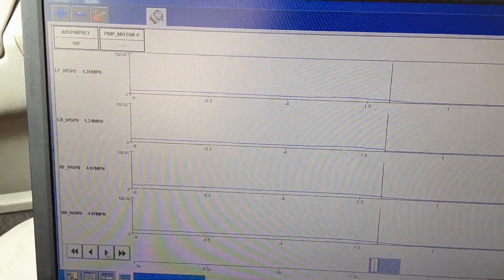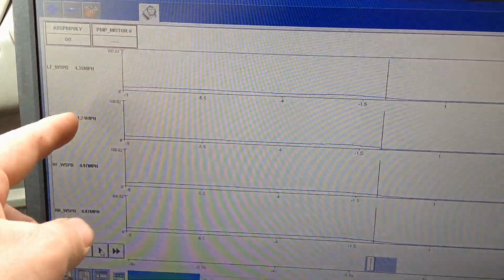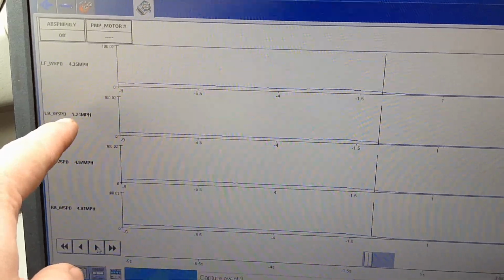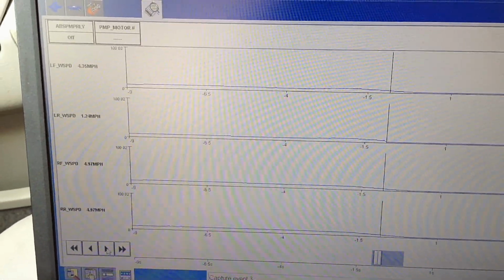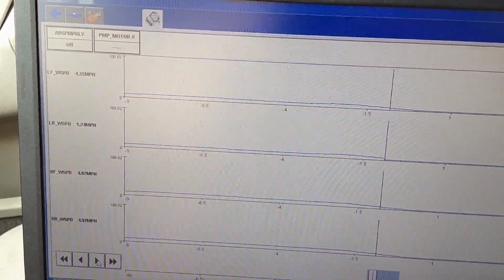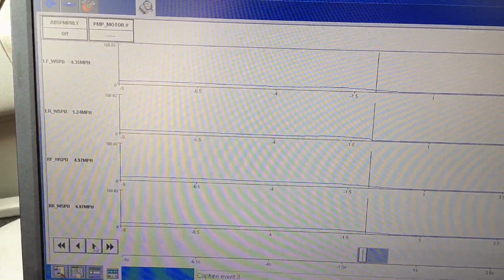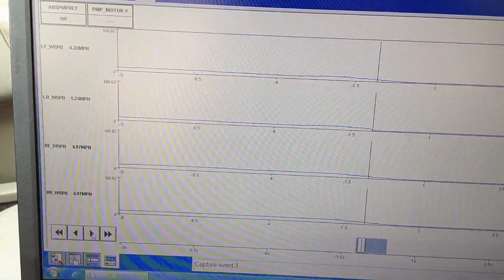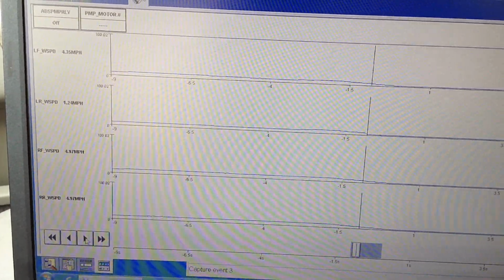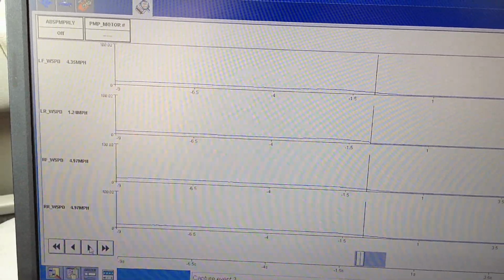So basically the ABS module is seeing the left rear is standing still, locked up, and the rest of the car is going 5 miles an hour. And that is why it's activating the ABS pump. Now unfortunately, if you don't have a scan tool like this that graphs it out, and you can see where it drops off and why it's dropping out, it's kind of hard to diagnose.